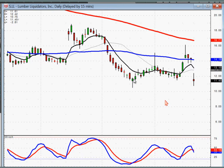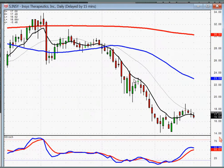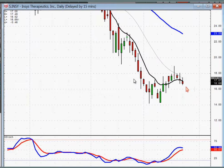And INSY, one of the biotechs that's not doing very well. This one you can get ready to short on weakness with the expectation they could bring it back down to do a double bottom.